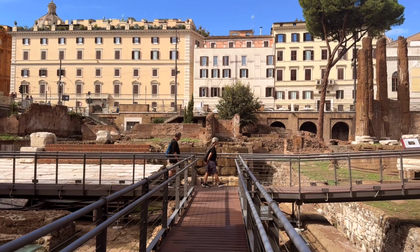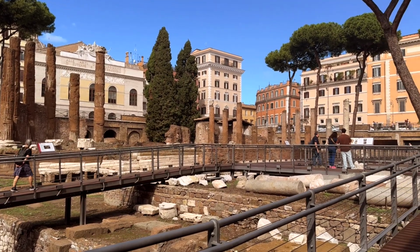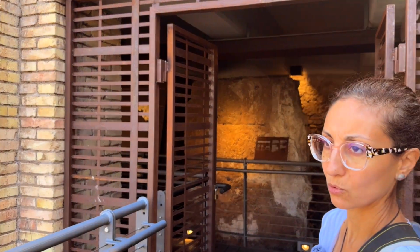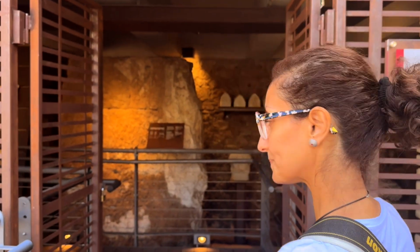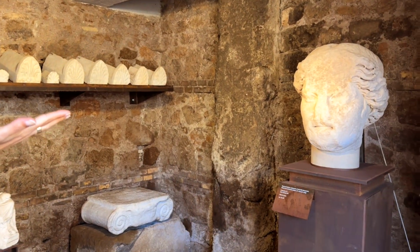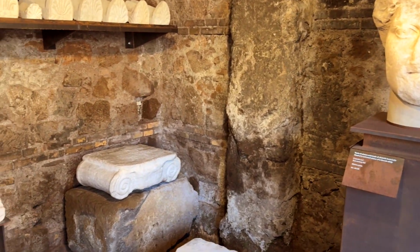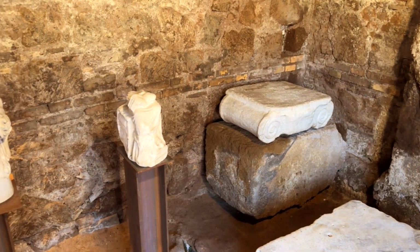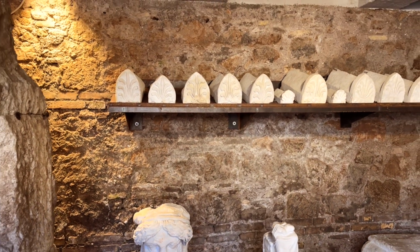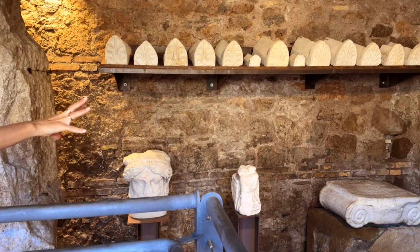Now we enter the exhibition entrance, and we see some of the pieces of decorations and statues that they collected from the site when they were doing the excavation and from the temples. Let's go. Here is a head of a colossal statue of a female divinity. Here are all the pieces of capital, and this is a statue of a male divinity. Here are the antefixes, like roof ornaments, all these pieces of the pillars.